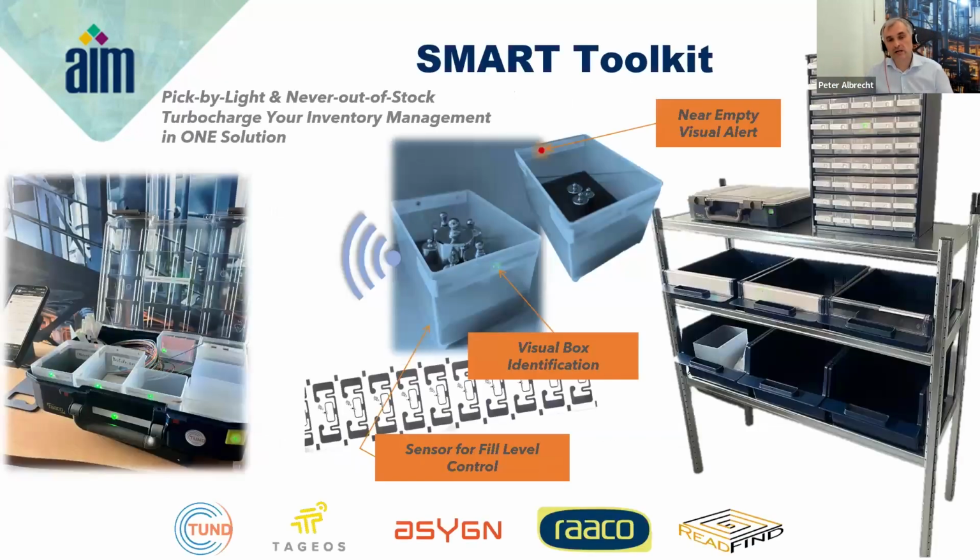So on the next slides, we put all those components together. We took an additional component, which will be introduced later on by Matthias from RACO. It is an intelligent storage system, a high quality system, and we gave it a little bit more intelligence with RFID. I'm very happy and I love RFID solutions related to sensors and LEDs.